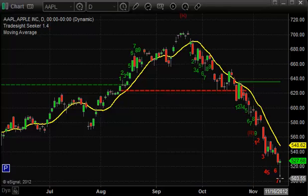Actually, as of Friday, we're 8 bars into the countdown, looking for 13. So I've still got a few more bars to go before we get to that high probability exhaustion point. It's close at hand, but it's not here yet. One other thing to keep in mind is we did have a somewhat bullish close in the chart.